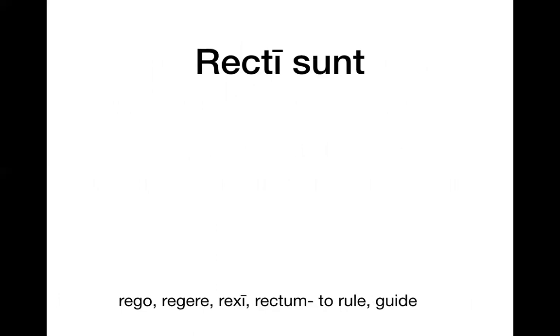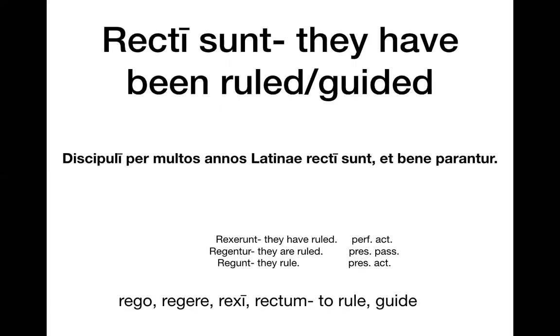Recti sunt is going to be what person? Keaton again, I guess? Third person plural. There you go. You know your Latin verbs. Fourth, so we do the fourth principal part plus sunt. That's all it is here. And that's going to be they have or has. Have. You don't say they has. So they have been what? Been ruled or guided. Good. Have been guided.